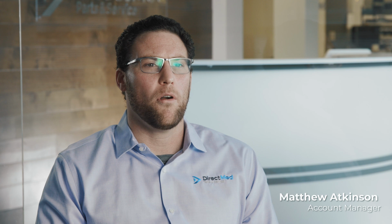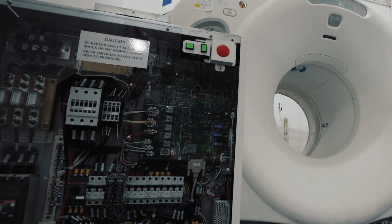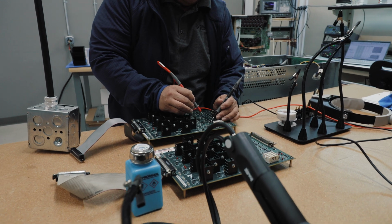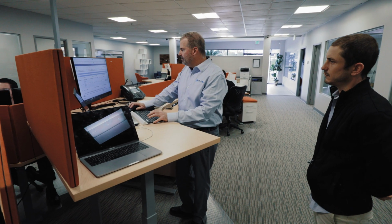We have in-house MRI and CT test suites, so we're able to diagnose and test parts on site. This saves the customer both time and money and helps us guarantee the reliability of the intricate parts we're distributing, repairing, and refurbishing. Customer service and technical support is also extremely important.